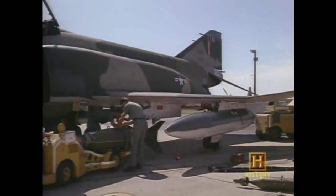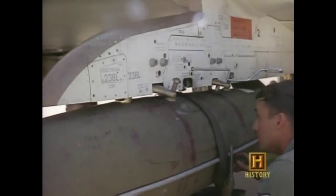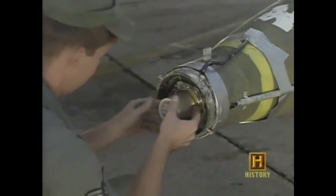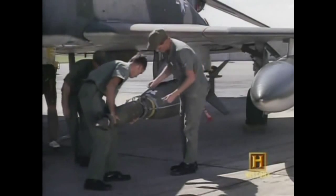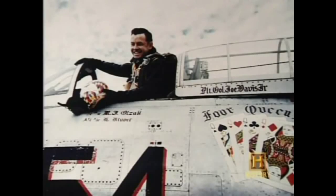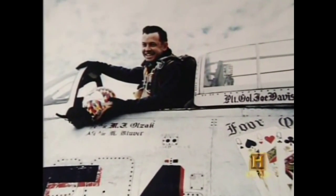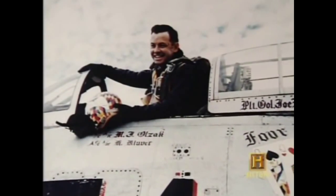But politics wasn't on the minds of the men devising the next generation of smart bombs. They just wanted to make a weapon that really worked and didn't endanger the pilot. A World War II ace, Korea jet pilot, and Air Force acquisitions officer named Joe Davis spark-plugged the project.